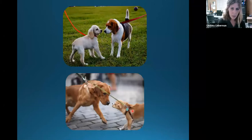Same thing down here. We have this larger dog actively trying to get very, very close to the small dog. And again, look at the weight shift. The large dog is really leaning forward against the leash, while the little guy is also leaning against the leash, but in the opposite direction. Those ears are back. Both dogs have their mouth closed. This isn't a super relaxed introduction.